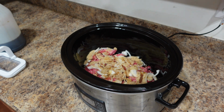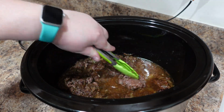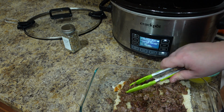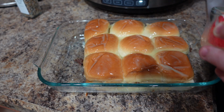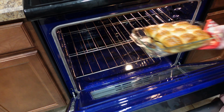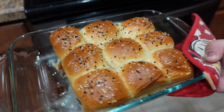The meat cooked low and slow all day, and when I was ready to serve the actual sliders, I just simply had to cut the slider buns in half, put the bulgogi down, put the tops on, and then I just brushed it with some butter and sprinkled everything but the bagel seasoning on it. They baked for about 10 minutes just until the tops were golden. We're going to share our thoughts on this one specifically and then do a full wrap up and rank all 5. Let's check in and see how that went.